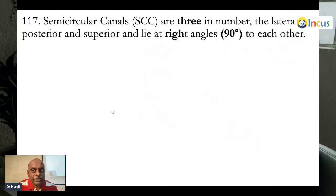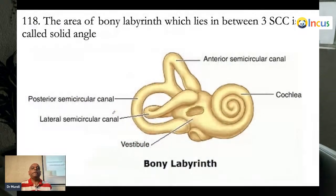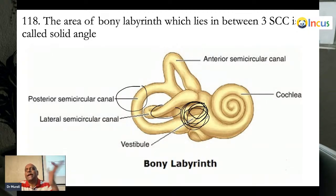So there are three semicircular canals, the lateral, posterior, and superior. They are 90 degrees to each other, is what you need to appreciate. Now, if you look at the bony labyrinth, between the anterior, posterior, and lateral semicircular canals, whatever that area of the bony canal is there, it is called solid angle. It's called solid angle.